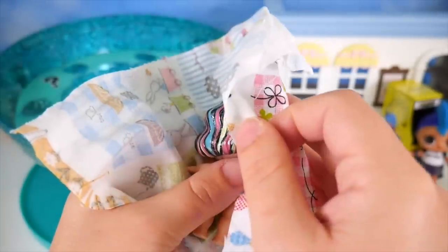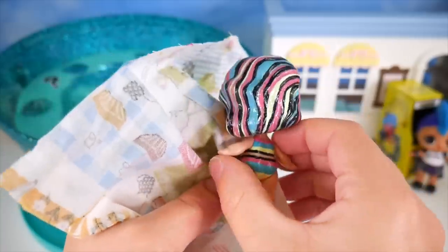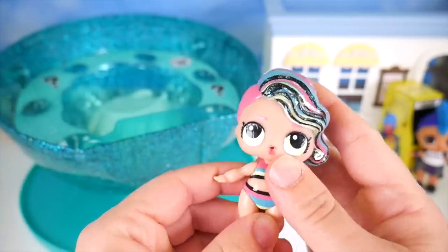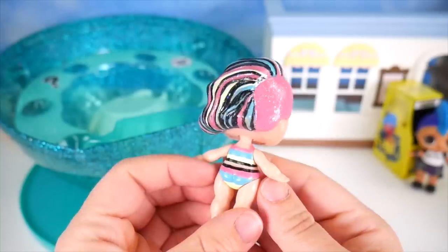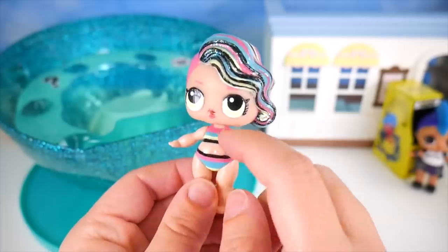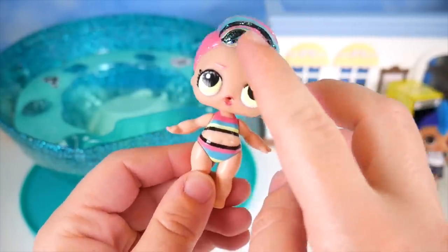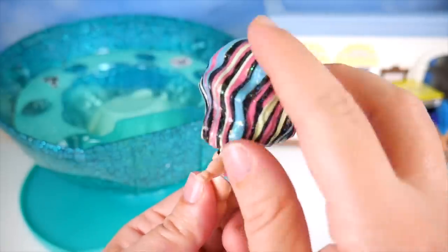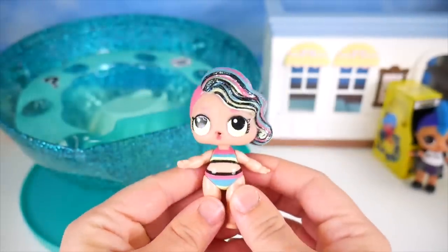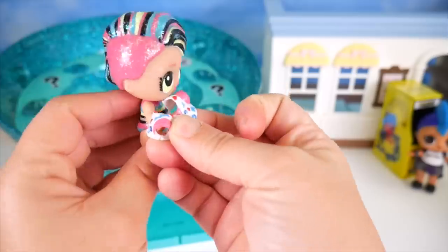And then, what? Who is this? No way! Look at this hair! Are you kidding me? This is so cool! This is Arcade Girl! She's awesome! I love the little outfit that's painted on her like this. And her super cool hair. Look, it's glittery up here in the front. Oh my goodness, I've never seen anything like this. Way cool! How about we get this outfit on her? Can't wait to see how she looks in it.